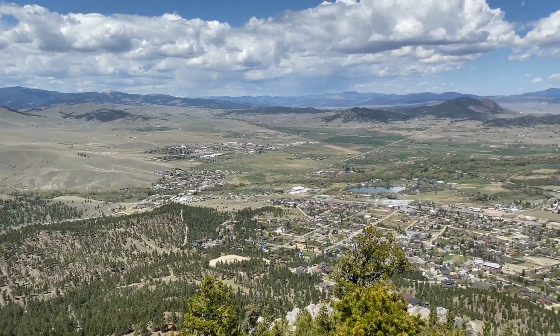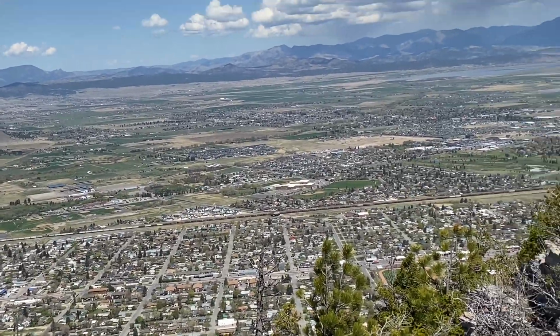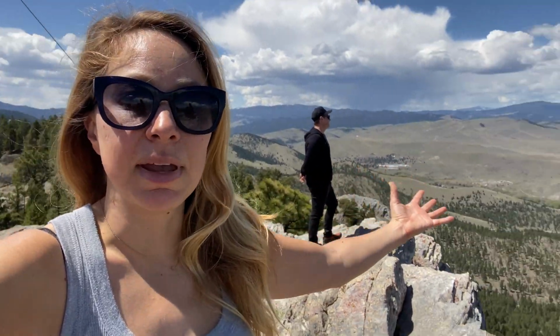See the train rolling through right down here. Very long train, almost takes up the entire horizon. It is so quiet up here. Look at this expansive view.